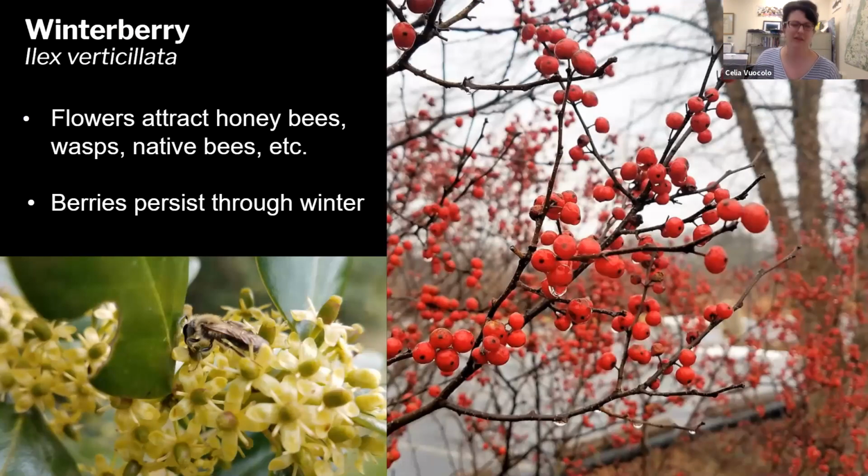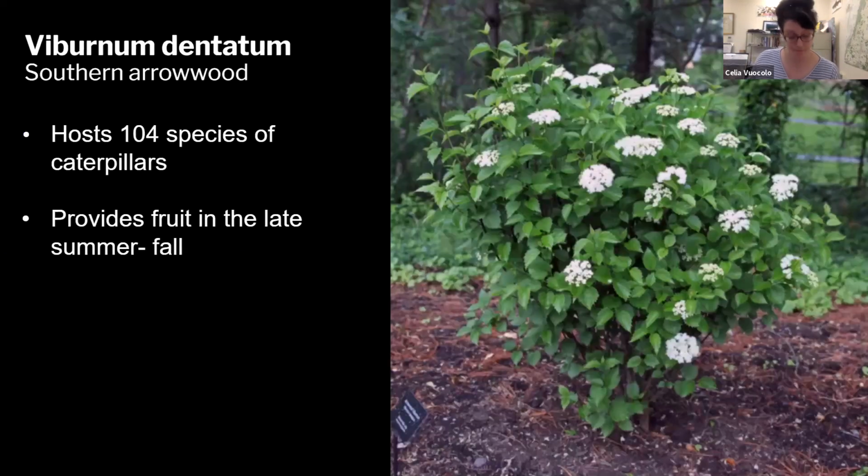It's got kind of these small nondescript white flowers that bloom in the summer, but they offer a ton of nectar and pollen and attract all sorts of pollinating insects, including honeybees for miles. Winterberry also produces berries that persist through the winter, hence the name, and it's an important food source for birds in the colder months. It also has great habitat structure and is aesthetically very striking in the winter.